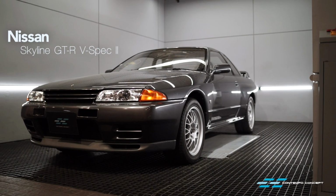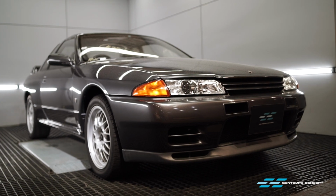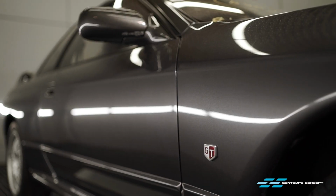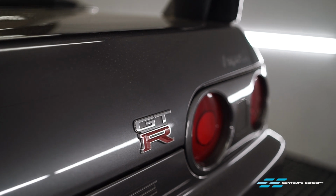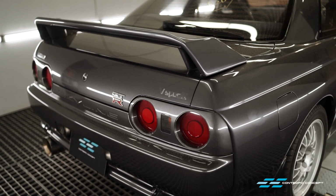Another iconic JDM has just arrived. We helped our client source this gem from Japan as he specifically wanted a Skyline R32 GTR V-Spec II in gunmetal grey. It wasn't easy. Took us a few months to find a really good one, and here it is. The car has traveled just 13,300 kilometers and it is in superb condition.